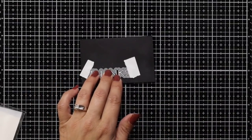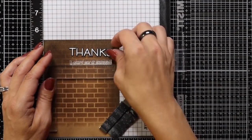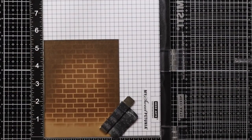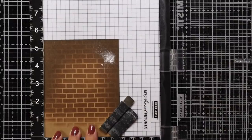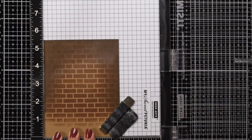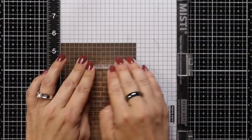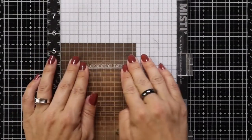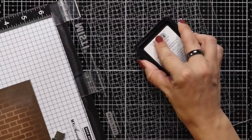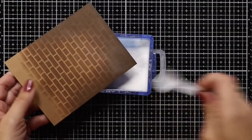So here I lined that die up, held it in place with the Post-it tape, ran that through the die cut machine, and now I'm going to heat emboss a sentiment onto my ink blended cardstock. I made sure this was really, really dry, because you don't want the embossing powder sticking all over your wet background. So just make sure that it's completely dry. And then using my MISTI Corners ruler, I lined up that skinnier sentiment, made sure it was straight, inked it up again with the embossing ink, and then I'll sprinkle on the white embossing powder.